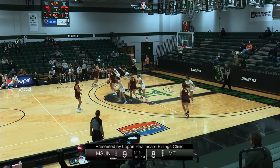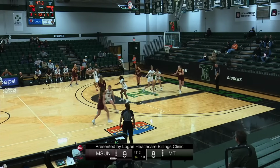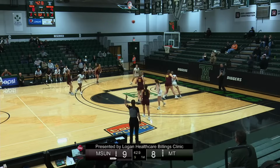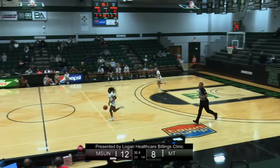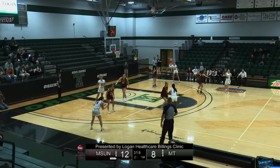Frontier Conference action. Again, thanks for joining us. The Digs 1 and 4 in conference. Northern 2 and 3. Northern won the first meeting. Skylights left side, Care up top. Long's going to fire the 3, and she gets it. Mackenzie Long knocks down the 3. Northern leading 12-8.